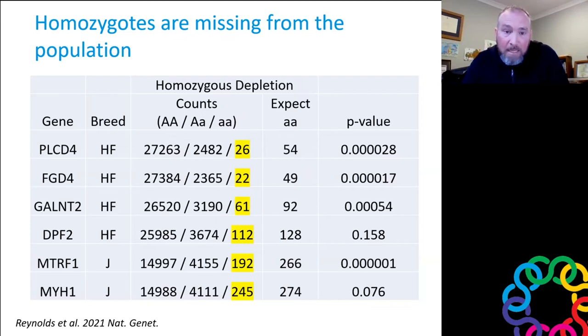And then the next column is the counts, based on those pure breed animals, of the major allele homozygote, heterozygote, and minor allele homozygotes. So that latter class, which is in yellow there, is basically the affected class. If we look at that top line for the PLCD4 gene, we see that based on the allele frequency that we calculate from those counts, there's actually only half the number of homozygotes that we would expect. This is using the Hardy-Weinberg equation. So we expect 54 and we see 26.